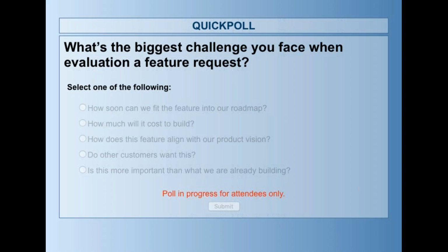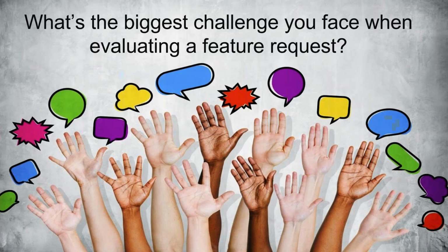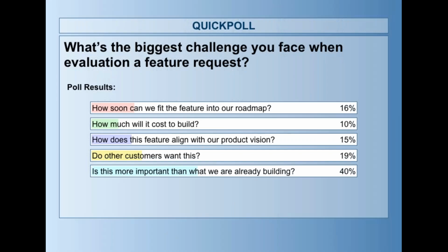So we'll get a couple more answers in here. Cool. So the biggest one there is, is this more important than what we're already building? I didn't really have any expectations as to how people were going to answer this, so I find that interesting. But what is really interesting to me is an even spread amongst the rest here.